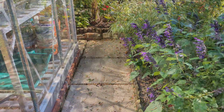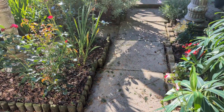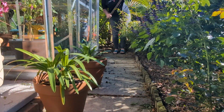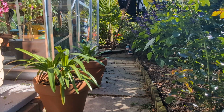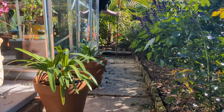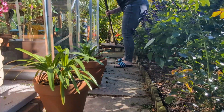After the storm last weekend, they really are full of bits of leaves and bits of conifers, so let's give them a bit of a tidy up. I do try to come out at least once a week during the autumn and the winter months, just to keep on top of things really, as I find that if you just keep on top of it, it's not so much to do in the springtime.